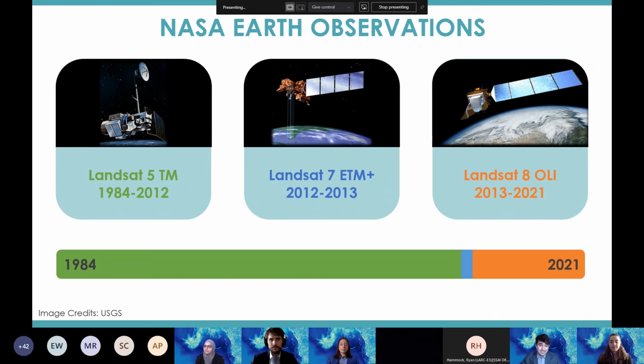So Landsat satellites have a temporal resolution of 16 days, and they have a spatial resolution of 30 meters. And this data was processed through the cloud computing platform called Google Earth Engine. Next slide.